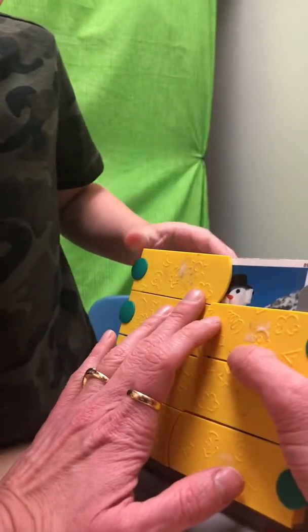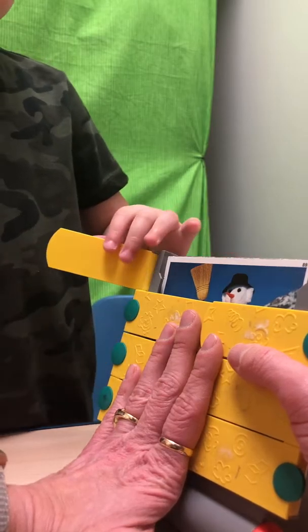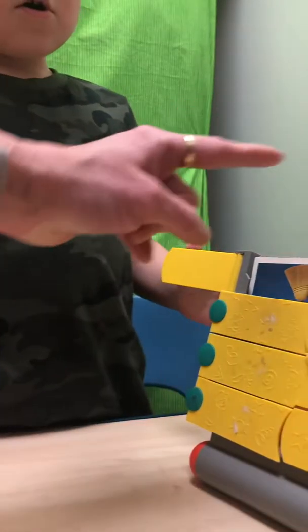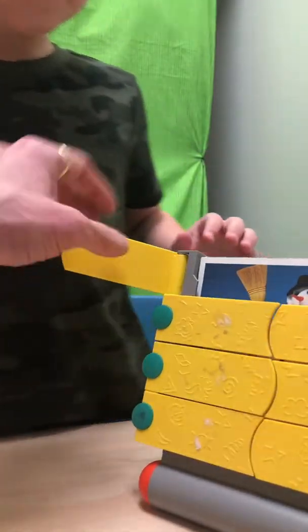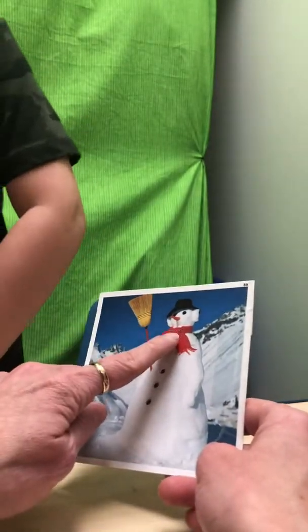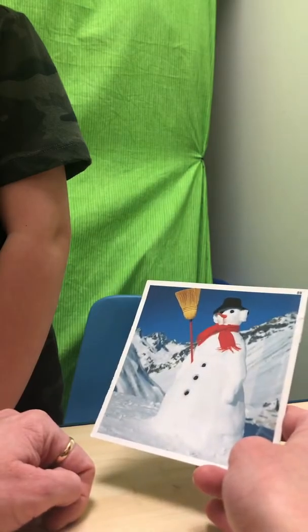Who is it? Wait. You want to peek or look? Oh, watch my sound. Look. That's it. Let's look. Here we go. Look. Olaf. It's Olaf. Yeah. It's a snowman, right? A snowman. Look, he has a scarf and a broom. It's not exactly Olaf, but it looks like a snowman. Like Olaf.